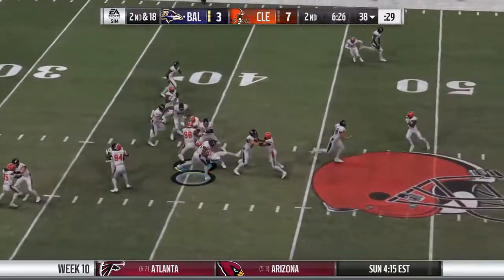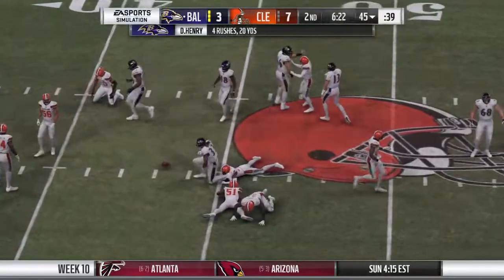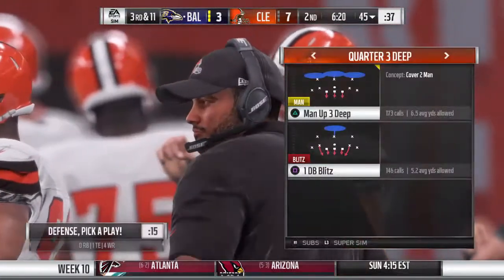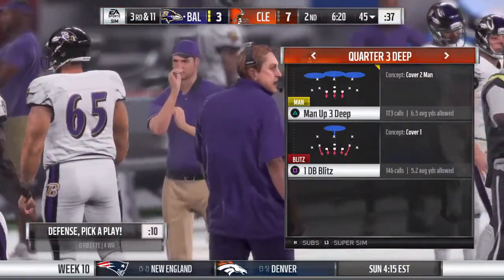They'll run it now out of the gun. And now running right through it. And able to break one tackle, but then quickly brought down. But a nice little gain. It's a gain of 7 on the ground, but they'll be faced with 3rd and long.